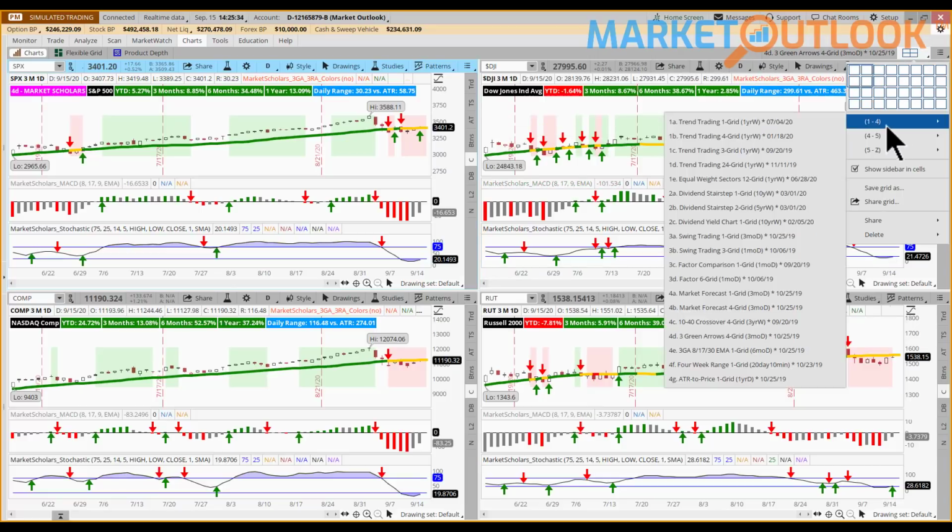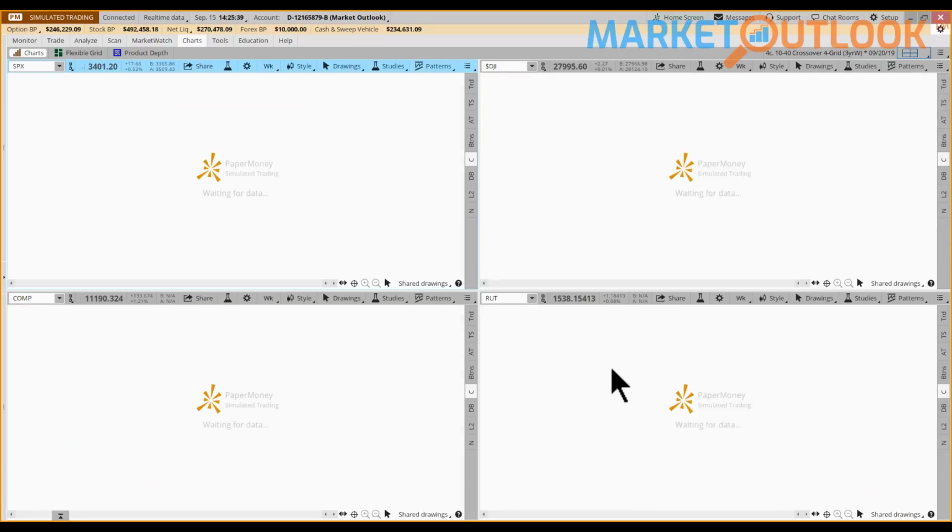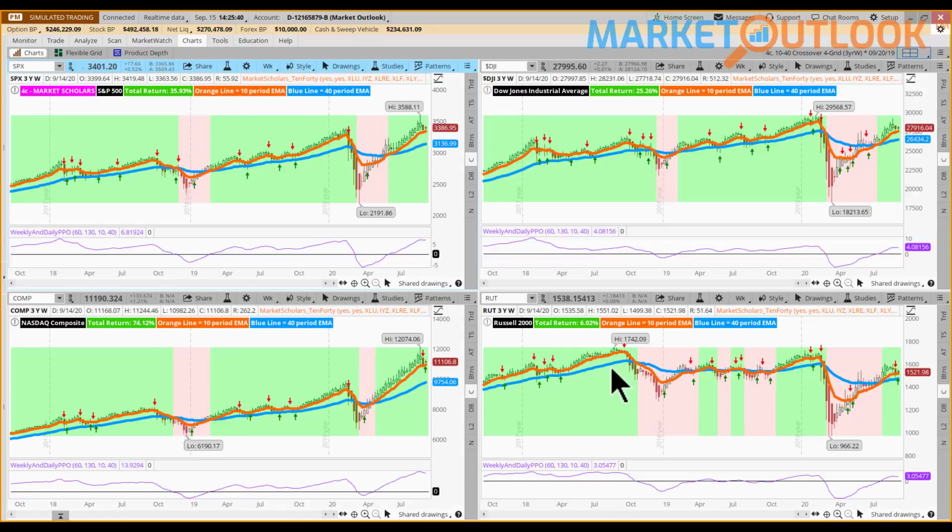Let's go ahead and take a look now at our 1040 crossover method. And this, remember, is our longest look back chart. All these charts here on chart 4C are 3-year charts. Each one of the candles is 1 week in length. Now you'll notice that we have green backgrounds here currently over all 4 of our charts, signifying that we do have a bullish 1040 crossover that is in place.